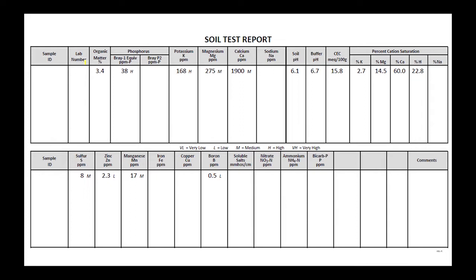This is going to apply to Western Ohio, Eastern Indiana. As you get outside of that region, you're going to see some potentially different tests, especially in phosphorus. You're going to see different ranges of things, and this is going to be mostly for corn, soybeans, wheat. Not going to really get into soil fertility for forages or other crops like that.